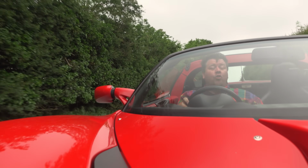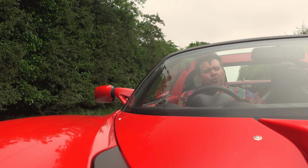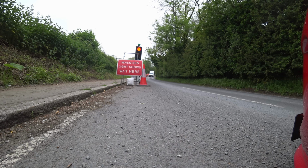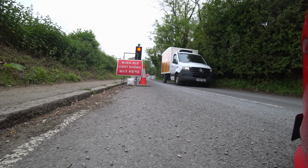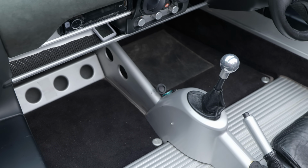Bear in mind, I already had the Evora 400 at the time, so I didn't want the Elise to feel too lethargic. The Toyota cars also came with a Toyota gearbox, as opposed to the Rover one here, I think the PG1, and this is a 5-speed and the Toyota a 6.